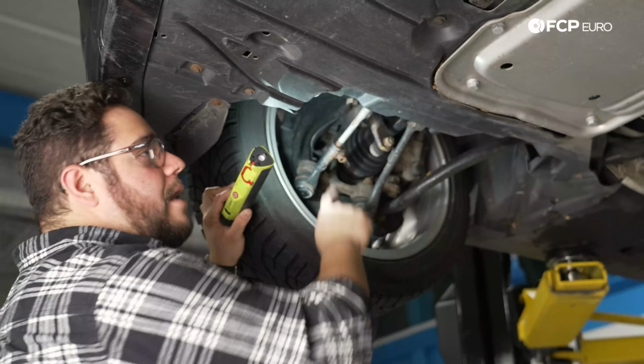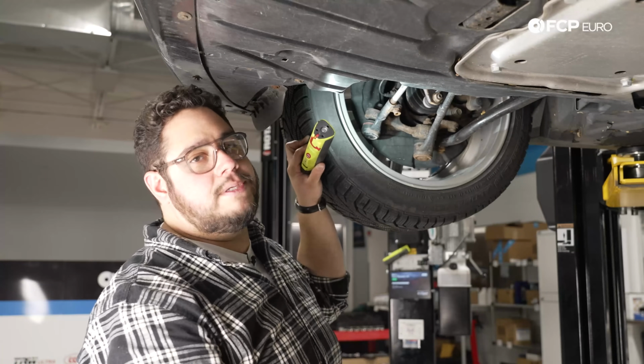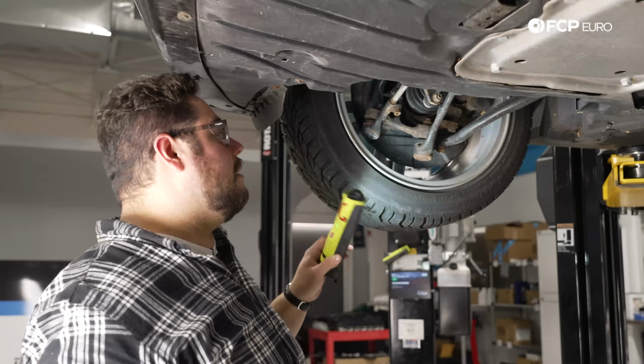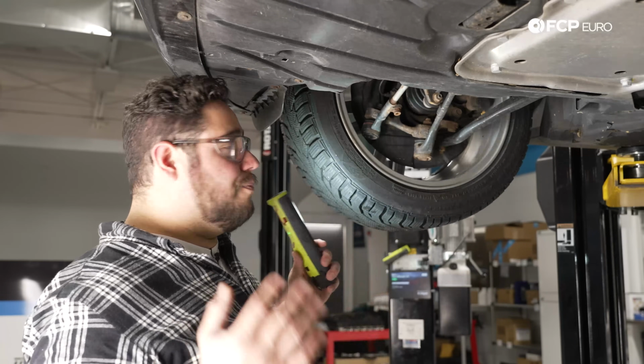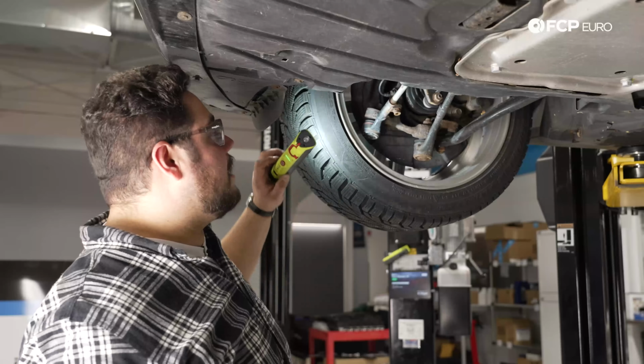If you're seeing one tie rod here, one control arm there, maybe one ball joint's nice and the other one's not, then more than likely that's something you want to step away from. You want to get into a car that has the proper maintenance done to it, the proper repairs, and not just a shoddy piecemeal situation. So keep that in mind.